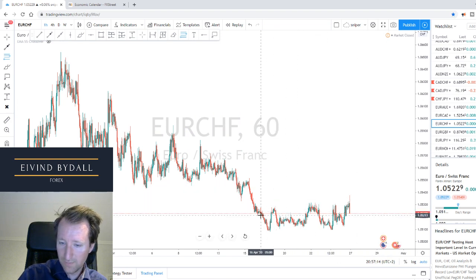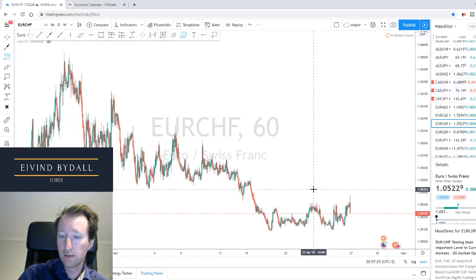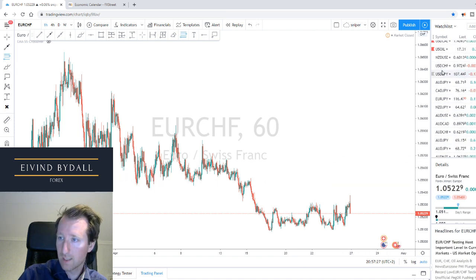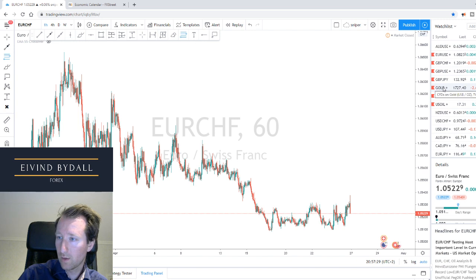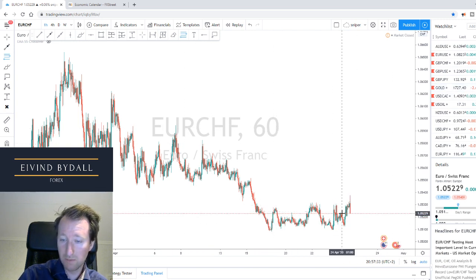So ever since the 16th, it hasn't moved a pip. This is what I talk about, weak pairs. This is how it looks when you trade USD/JPY, dollar against yen, and both are weak or strong at the same time. This is Euro/Swissy, both weak at the same time.